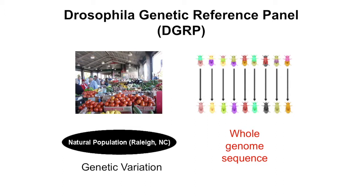We use this resource in Drosophila genetics called the Drosophila Genetic Reference Panel, or DGRP. And this is a collection of wild-derived strains from a natural population of Raleigh, North Carolina. It turns out if you work with Drosophila, the natural population is just a farmer's market. And so a bunch of these strains were collected, and what's important is that they contain natural genetic variation. So this is variation that's consistent with life, that's floating around in the population. So it's a bit different from what you heard from Gary, where they induce the genetic variation to look for effects. We're looking for just effects of variants that are just floating around in the people in this room, for example, or in flies in a population.